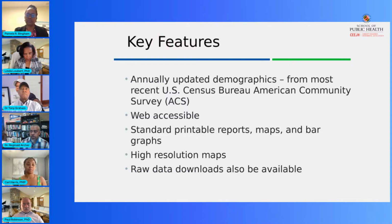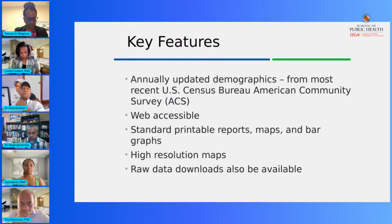Some of the key features: there are several ways that EJScreen represents progress relative to prior efforts. There are 13 environmental justice indexes in the tool. There are annually updated demographics collected from the U.S. Census Bureau and the American Community Survey, so that is averaged over 5-year time periods. Again, it's web accessible, and you can print reports, maps, bar graphs, and different ways to examine the data, and I'll get to those shortly.